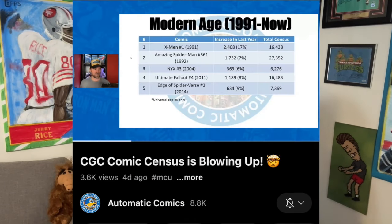So let's dig into a little bit of what he's talking about, and I'm also going to talk about where I think there is some highly vulnerable pricing. What I mean by that is the potential to go down based on this information that we have. He broke it down into modern, copper, bronze, silver, and golden age. The modern age, of course, he's got broken down as '91 and newer. They've added a lot of new copies of these books, and that's no surprise to anyone. The thing that's kind of funny, though: 1991, how long ago was that? 33 years now? That's a little ways away.